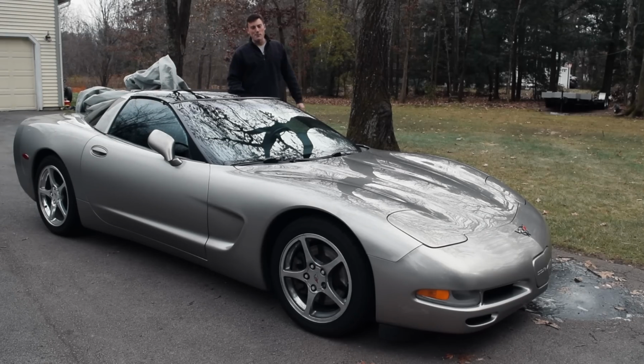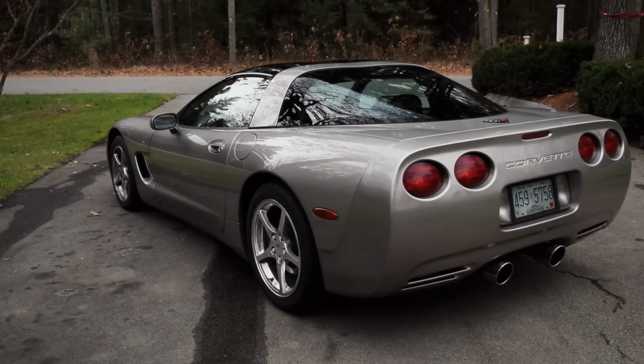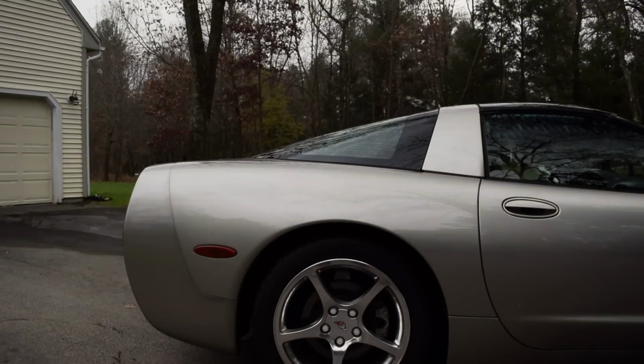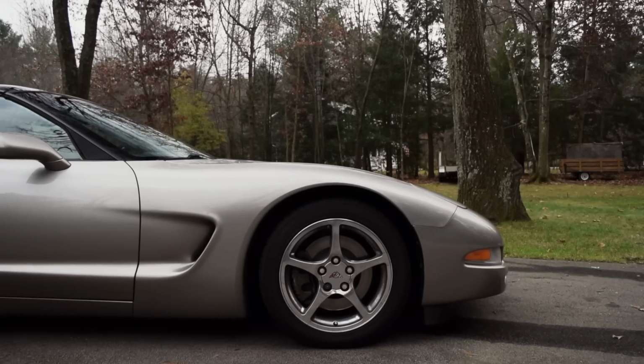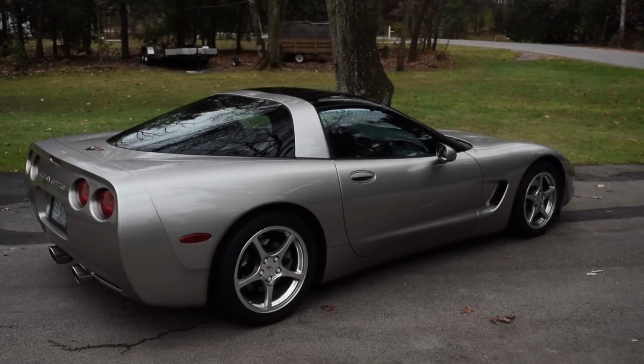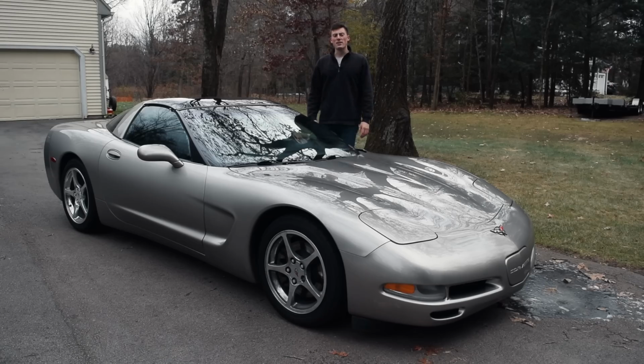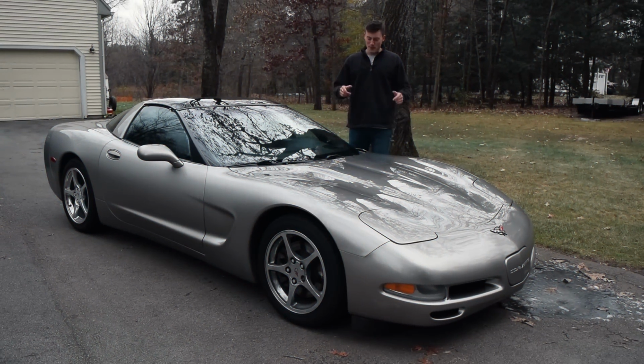That's right, I bought a Corvette. Now I'm going to explain to you all the extremely rational, irrational reasons as to why I bought a Corvette. There are many of them. Say hello to my new-to-me 2001 Chevrolet Corvette.